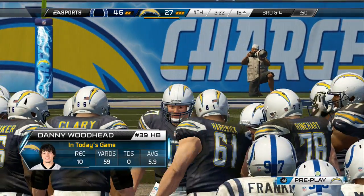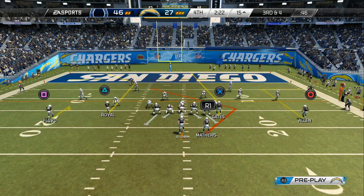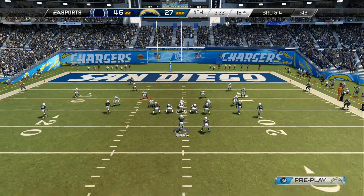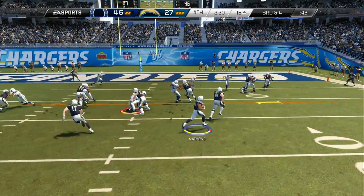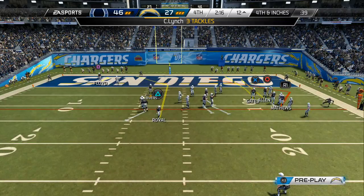Now the question is, how bad is it? You just never know. Third and 10. Detroit! That completion. Ryan Matthews takes the handoff. Good, solid. There we go. That's the way to hit.